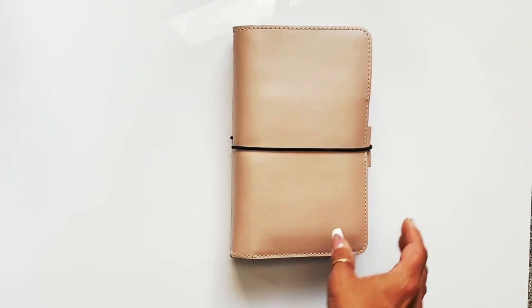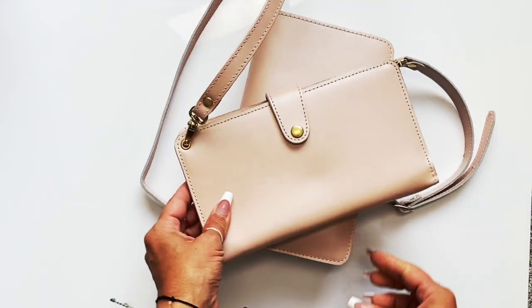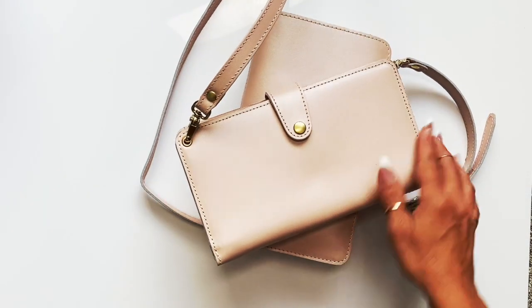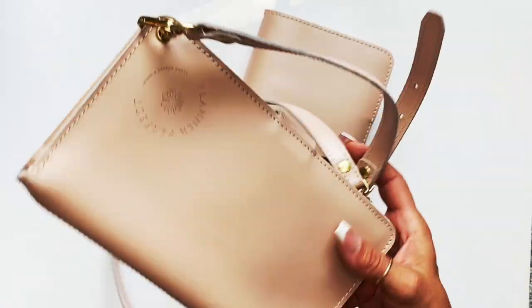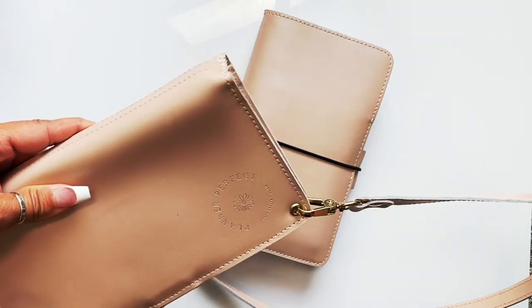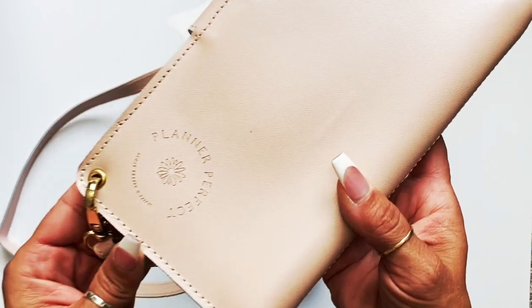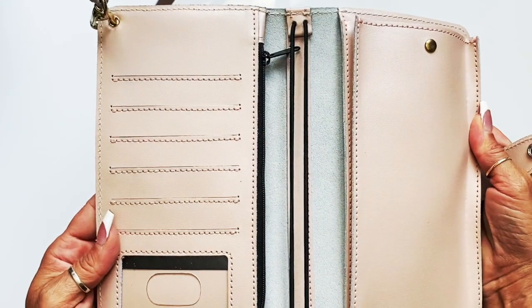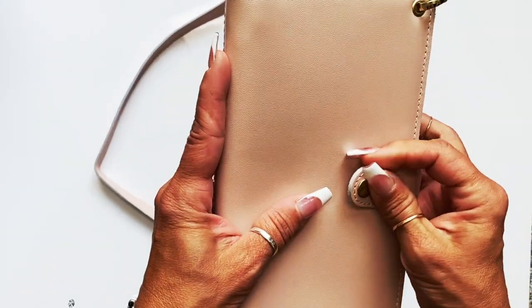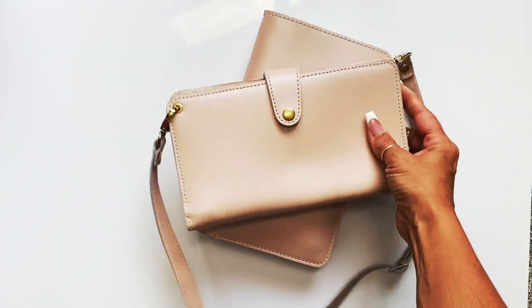So this is Audrey. This is going to be available also in the wallet. And here's the wallet of Audrey, as you can see. And she's absolutely stunning. Very sophisticated. I mean, I can't even with this. It's stunning. Absolutely stunning. Very sturdy, gorgeous. The Audrey.